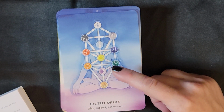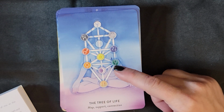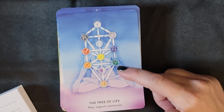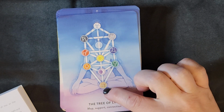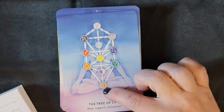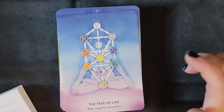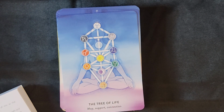All right, so Yesod is foundation, birth cycles, and intuition. And then the 10th one down here is Malkuth, which means kingdom. It's earth, manifestation, being here and now. And it's yellow, red, blue, and green.